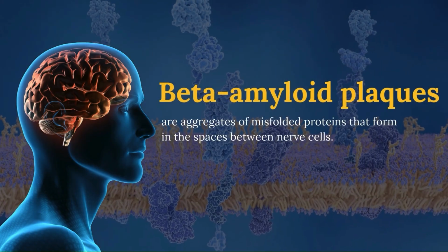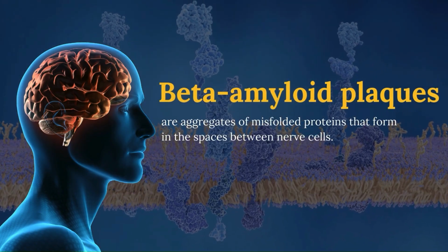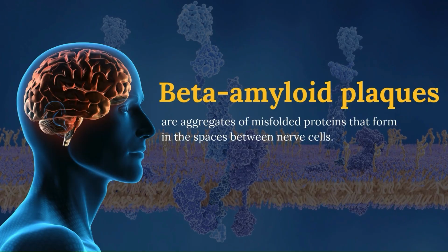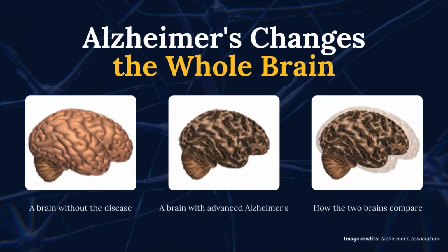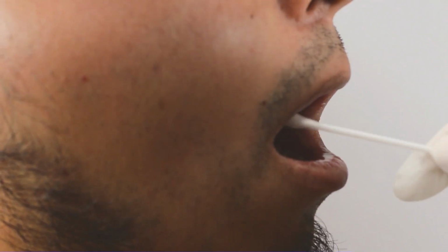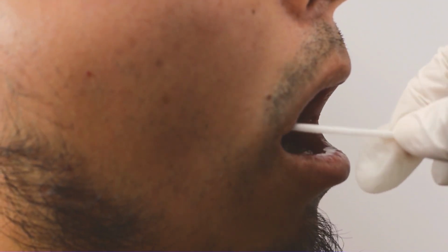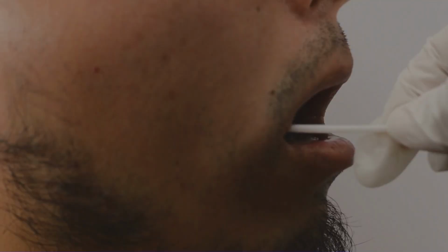Biomarkers of Alzheimer's, like beta amyloid plaques, start to build up in the brain 10 or more years before the onset of the disease. As it's impossible to predict whether someone will develop Alzheimer's based on these biomarkers alone, testing asymptomatic people is not recommended unless there's a family history of rare genetic forms of Alzheimer's.